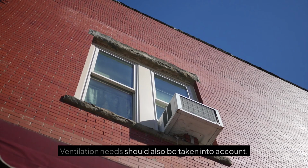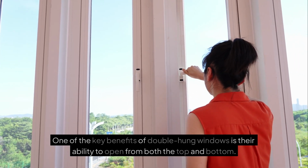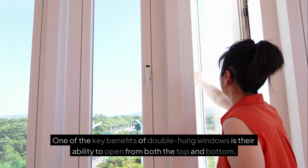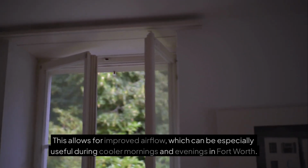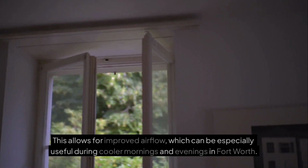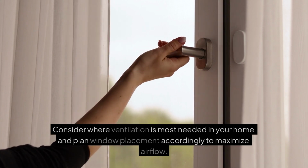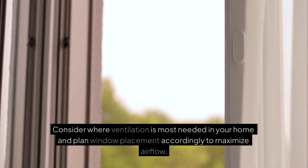Ventilation needs should also be taken into account. One of the key benefits of double-hung windows is their ability to open from both the top and bottom. This allows for improved airflow, which can be especially useful during cooler mornings and evenings in Fort Worth. Consider where ventilation is most needed in your home and plan window placement accordingly to maximize airflow.